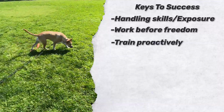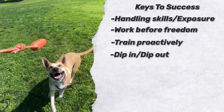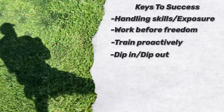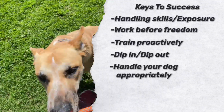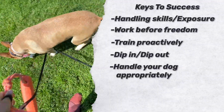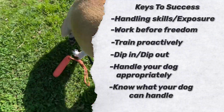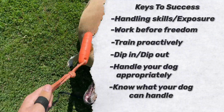You want to make sure that you're prepared before you need it. Dip into stressful situations and then dip out. Just give your dog a little taste into the store and then out before a problem happens. Make sure you're handling your dog appropriately, whether that's straight line leash tension, whether that's a pop on the leash. You've practiced it and your dog knows what to expect when they feel that leash tension. And then just know what your dog can handle. Try to limit the amount of losing situations you're putting your dog in.